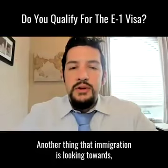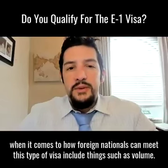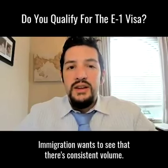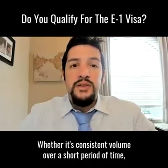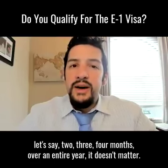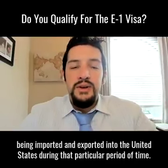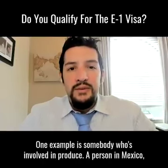Another thing that immigration is looking towards when it comes to how foreign nationals can meet this type of visa includes things such as volume. Immigration wants to see that there's consistent volume, whether it's consistent volume over a short period of time, let's say two, three, four months, or over an entire year. It doesn't matter. What matters is whether or not there's a reason that products and services are being imported and exported into the United States during that particular period of time.